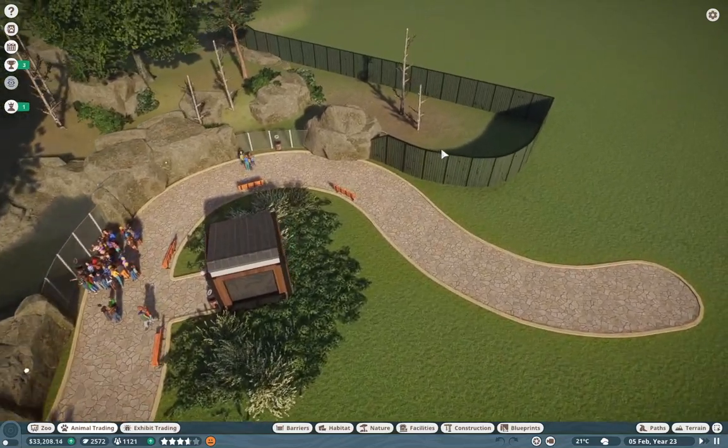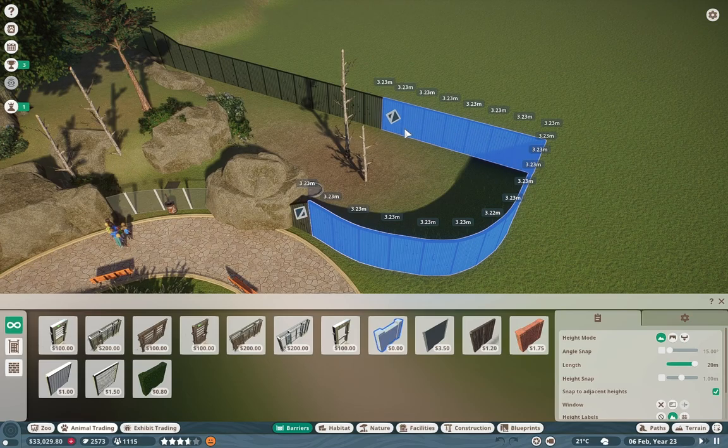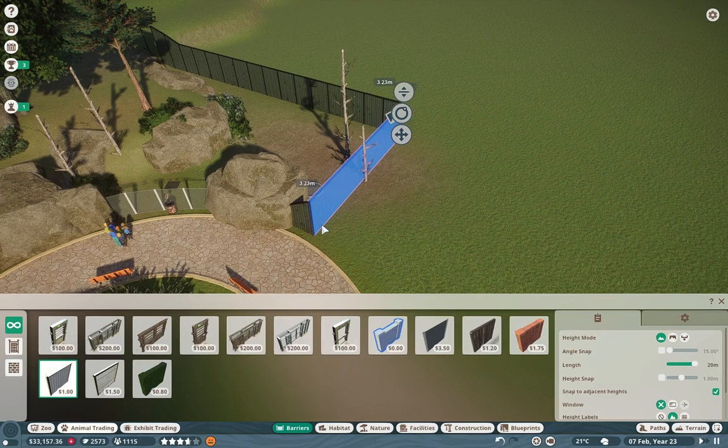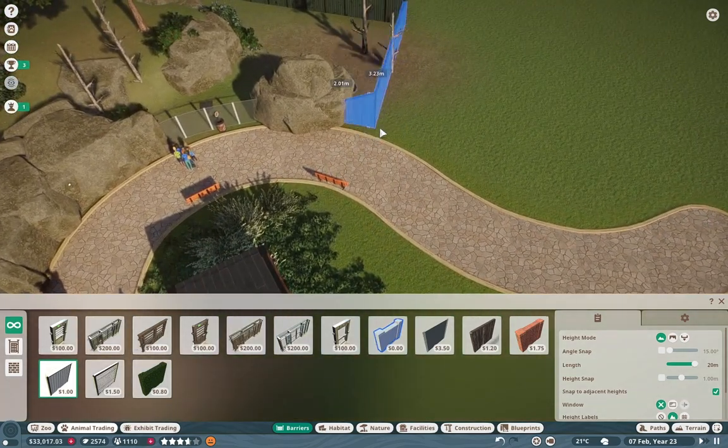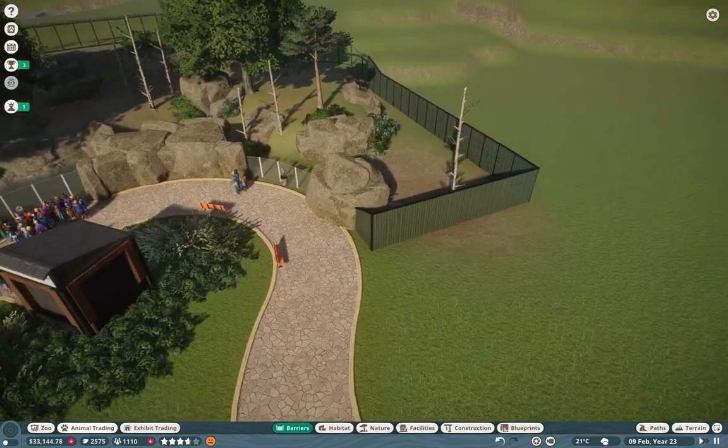And I think I actually will get rid of all this over here. And I think instead I'm just going to have that continue right down there so we could have more space for what other cats we are going to throw in here.